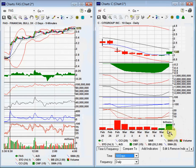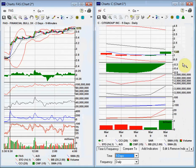Oh, by the way, he had over 1 billion shares traded yesterday. 1.1 billion shares. Compare that to this, which is half of that. So high volume on a good up move, nice green candle, not quite a hammer because the body's too big and the lower wick's not long enough. But you know, looks like a good one.